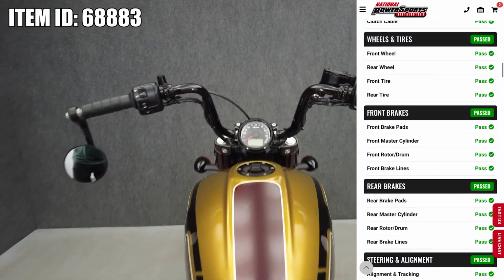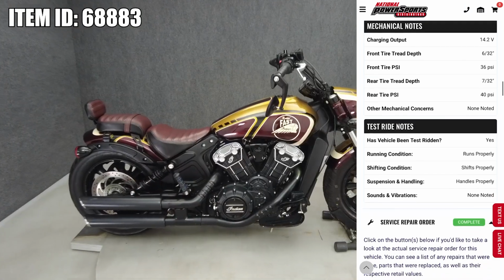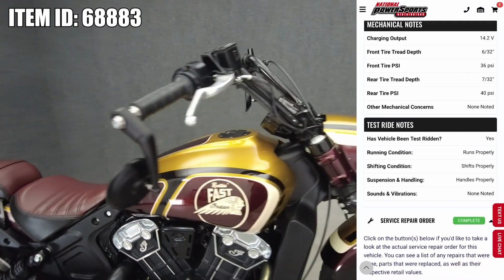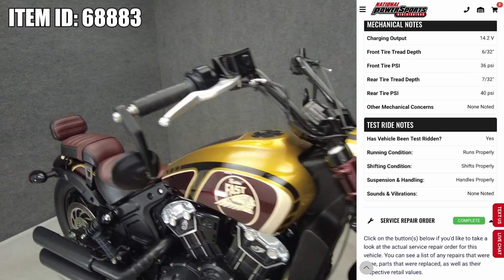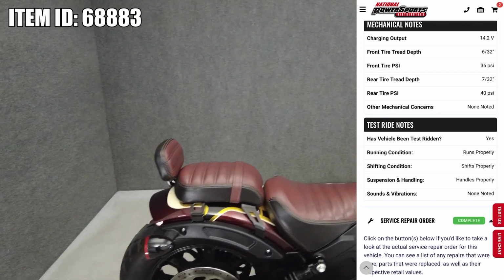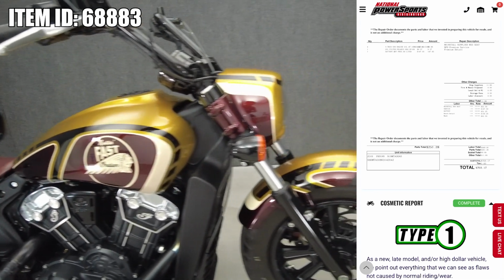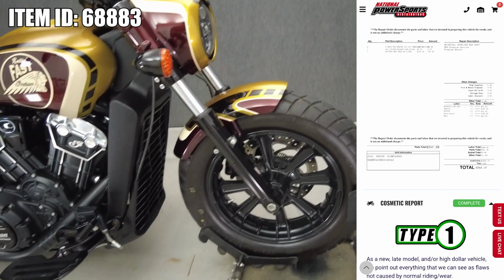Scrolling through the mechanical condition report, we can see passes on each part of our comprehensive inspection. We measured this bike's charging output at 14 volts, the front tire at 630 seconds, and the rear at 730 seconds. We took this bike for a test ride and found that it runs, rides, and shifts well. We've posted the service repair order for this bike so you can see the parts and labor we invested in it when we put it through the shop.